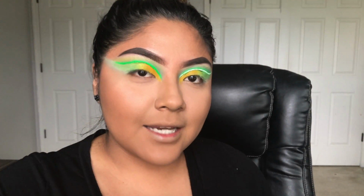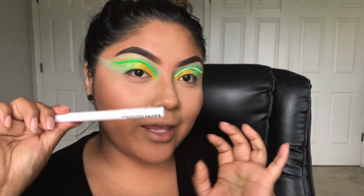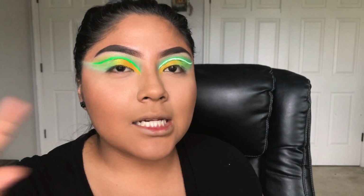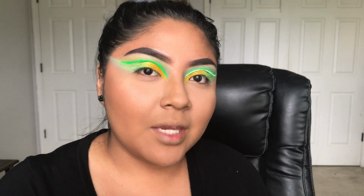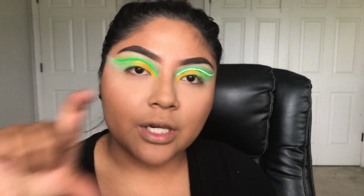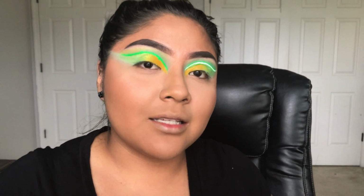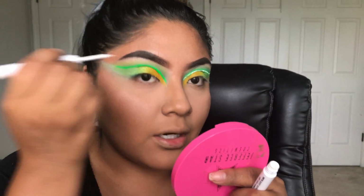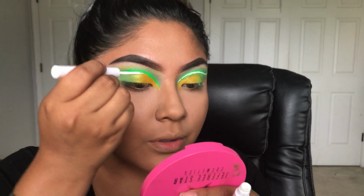Now that that is down, I'm going to take the NYX white liner and I'm just going to go over the green, but making sure to stay more in the middle of it, if that makes sense. So that way you have the white and then you have the green right on top of it, so that way it makes it look like it's an actual light. But I'm going to take it and start in the middle. I always start more towards the middle.